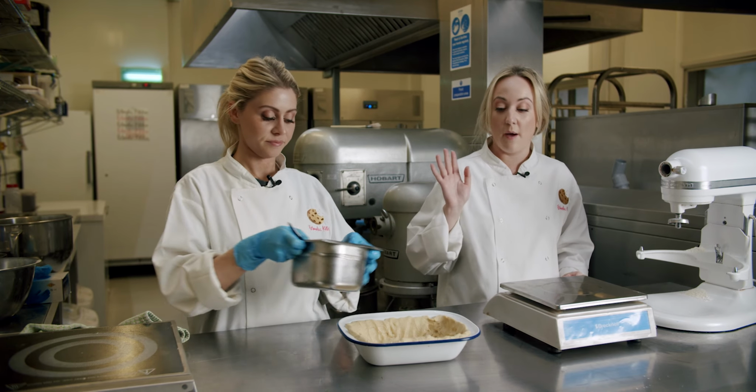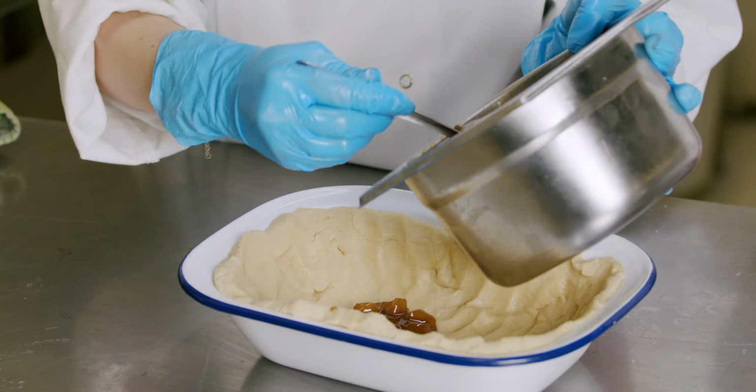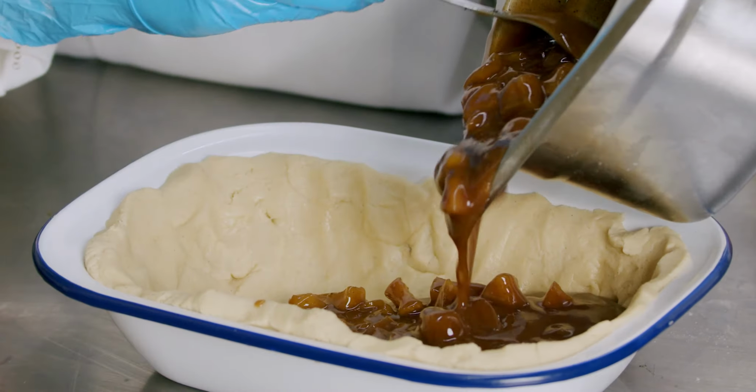Anyway, chilled mix going straight into our pie base. Actually, oh. Wow.